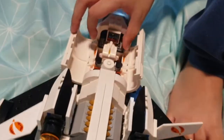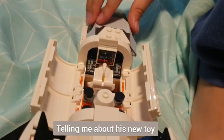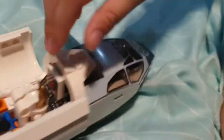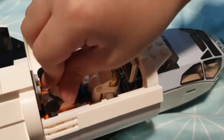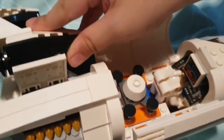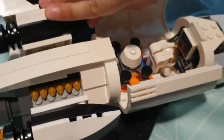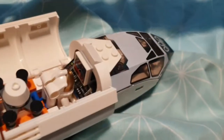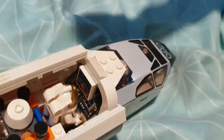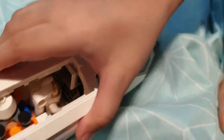Can you show me what's in your space shuttle? This is a room. Hmm? Yeah, this is an astronaut. The nails. Mm-hmm. And these are the wings. The what? The wings. Oh, the wings. Where's the pilot? Can you? Here. Oh, okay. Can you take out the astronaut? Here.